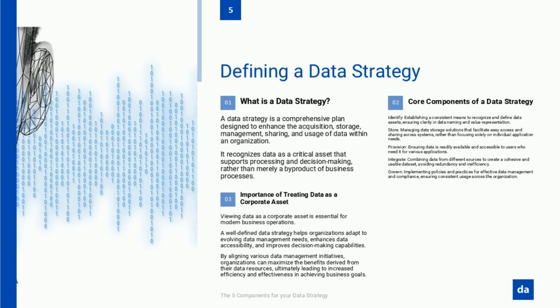Let me break it down using the core components of a data strategy and how they're like steps in creating the perfect diet plan. The first step in your data strategy and your diet plan is to identify what you've got. In a diet, this means going through your fridge and pantry, tossing out the junk food, and figuring out which ingredients are worth keeping. In data strategy terms, this is about figuring out what data you already have. You need to ask questions like, what data do we collect? Where is it coming from? How is it labeled or categorized? For businesses, this is crucial because a lack of clarity here leads to confusion down the line. Just like with a diet, if you don't know what's in your kitchen, how can you start cooking healthy meals? Creating naming conventions and a consistent way to define data is like organizing your pantry so you can actually find what you need.